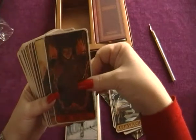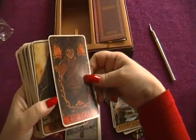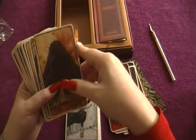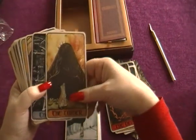The Devil. That's quite dark. I don't know if you can see that. Can you see that one? Try to check it in the wee viewfinder. The Tower, that's the one I was looking for. What is the Tower? Good lord. Is this a wee dog sitting in front of that? It's like a wolf.